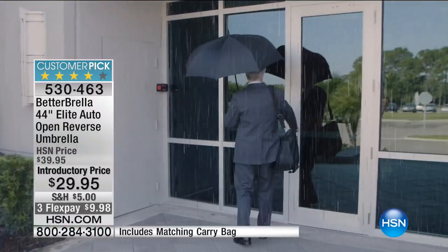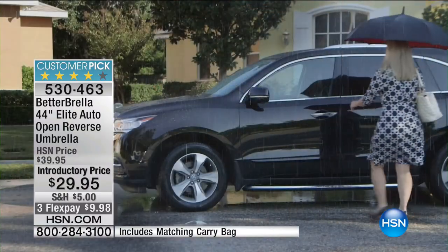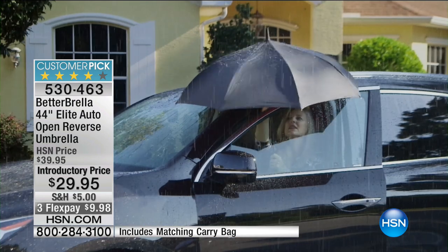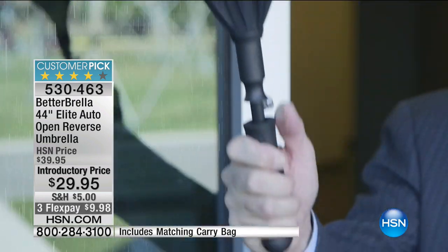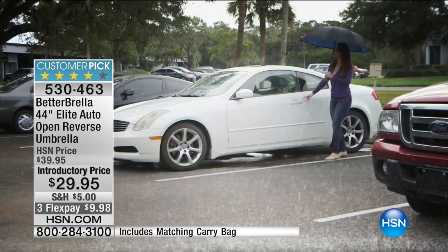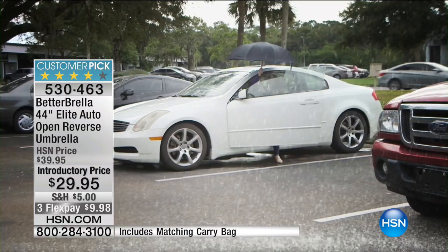This is the elite model. This is the upgraded version. So now you have the 44 inch diameter, so much more coverage to keep you nice and dry. There is that technology, the upside down, inside out, that it reverses. And now when you get into your car, you're not getting soaked. You're not dumping water all over yourself, your car, your electronics. Look how easy that is.